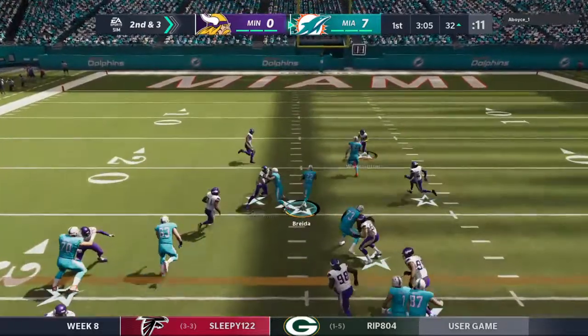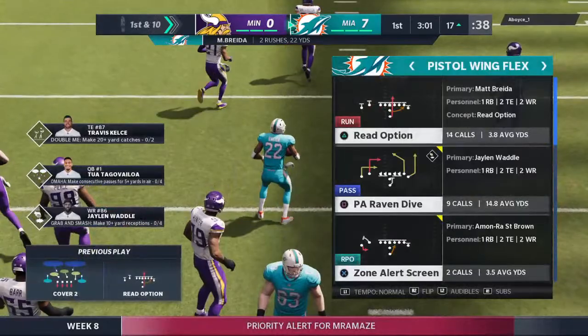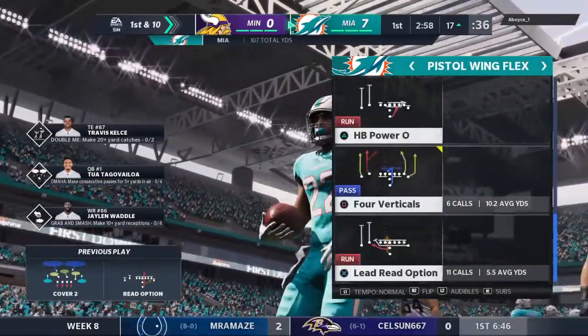On 2nd down, a run with Breida. And inside the 20 before he's brought down. 15 yards on the play, 1st down.